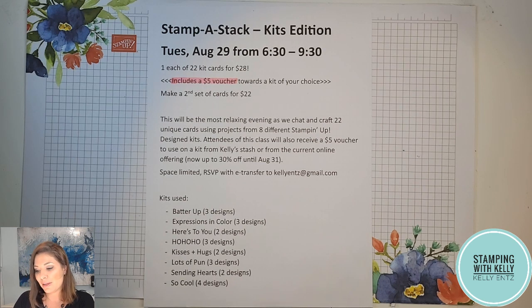We're going to be using 8 different kits that I'm going to separate the supplies out onto the table. And for 3 hours, or if you can't make it for the full event, just come and stamp your sayings, and then you can assemble them using the pictures from the kits as well, at home or wherever you choose. This is going to be running on Tuesday, August 29th from 6:30 until 9:30. And if you can only make it from 7 till 8, just come and have fun for that time.